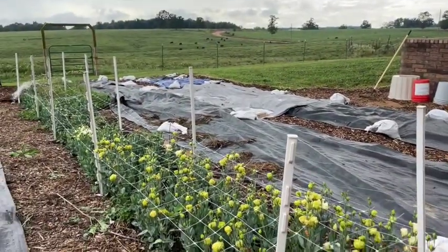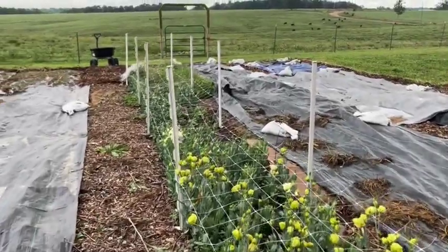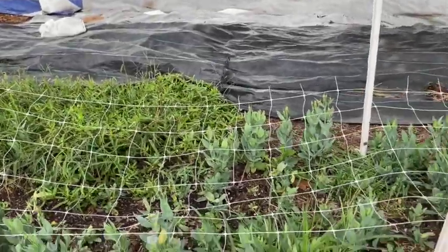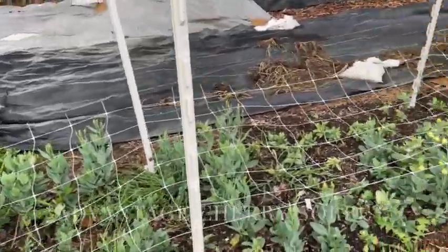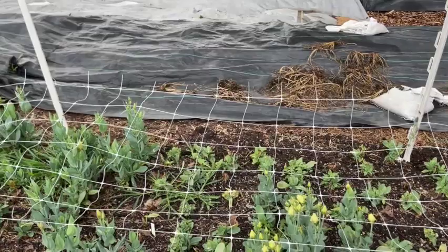This is the second flush of Lisianthus. This is the Roseanne Green. Over here we have the Corelli 2 White. And then here we have, I never can remember the name of this one. I'll put it up on the screen. I think it's maybe Advantage Cherry Rose, but I'll put it on the screen.